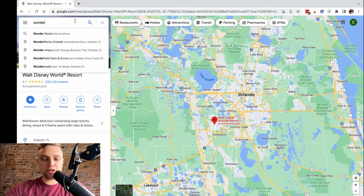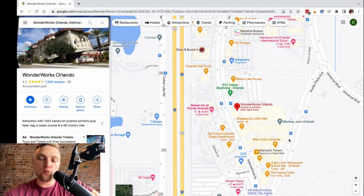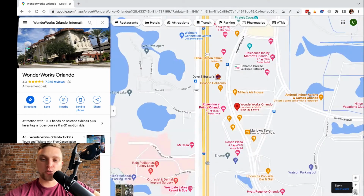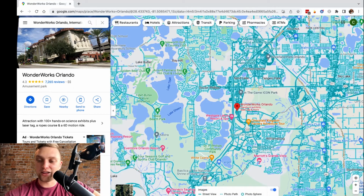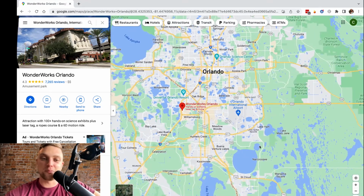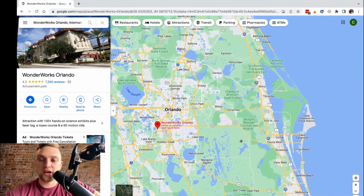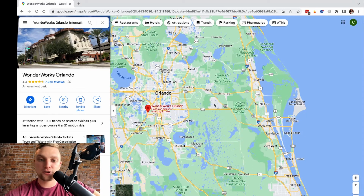But one thing I always like to tell people as well, and since we have this up, I'm going to do it anyways, is you have so many weird things in Orlando that we're still looking at everything that we could do. So like WonderWorks, if you have kids, I highly recommend you take a trip out here. It is awesome. WonderWorks is just an amazing place to visit with kids. There's so much fun stuff to do. If you want to go to Cape Canaveral and see that museum, it's right over here.